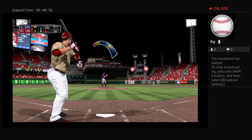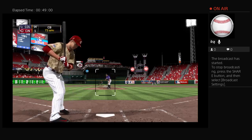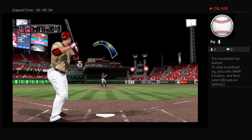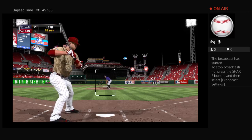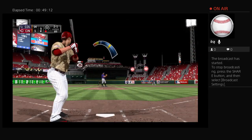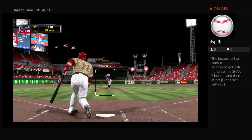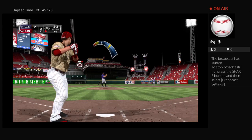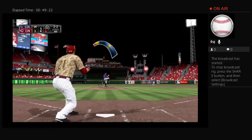The pitch. And that misses, 1-1. Pitch on the way. High and wide. 2 balls and a strike. And the pitch. Oh, and I'm not sure I've seen a swing that bad even in a video game. It's 2-2 now. A pretty dangerous spot for that one.